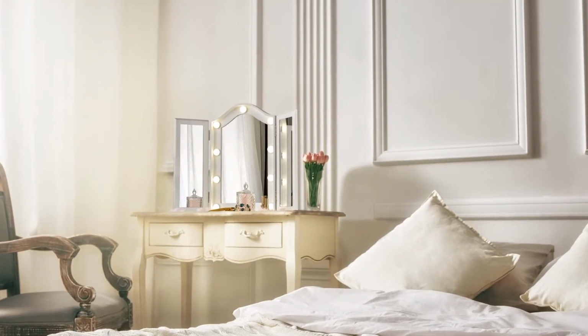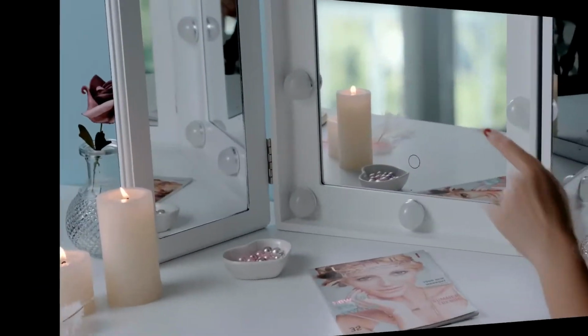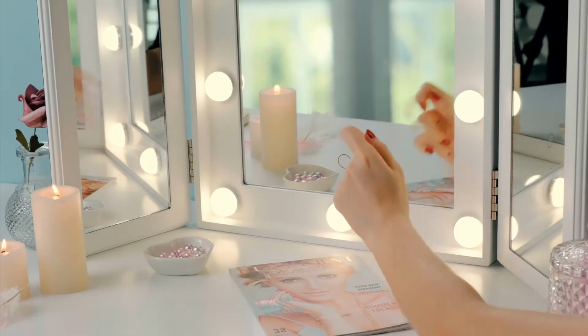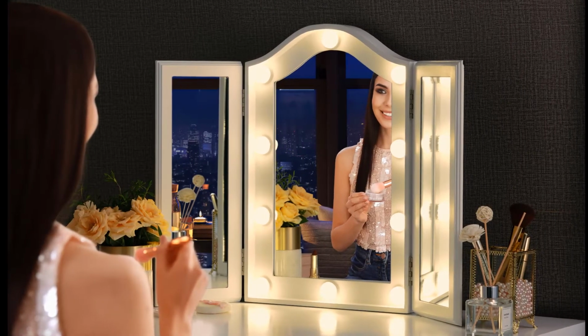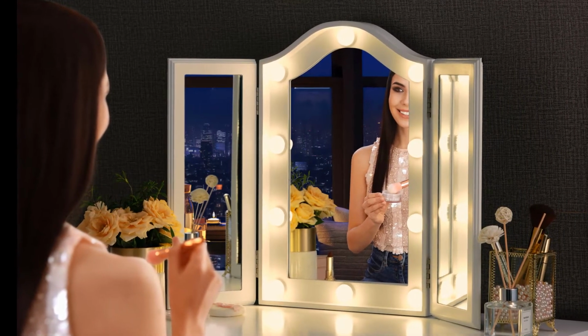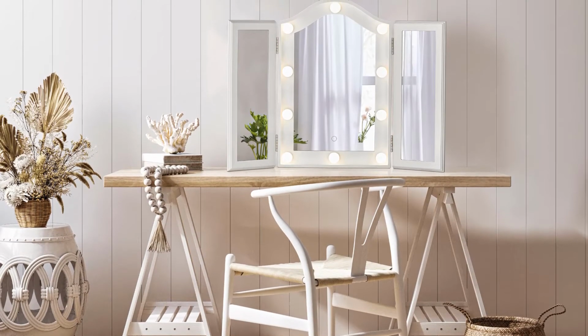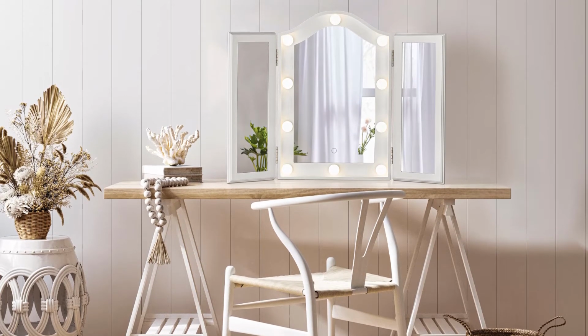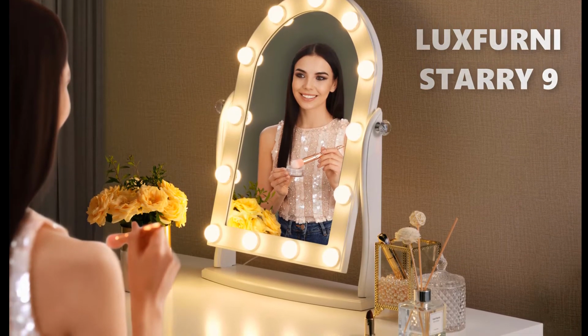What this mirror lacks in color temperature options, it does make up for the view. Adjust the brightness without turning the lights off with its sensor control adjustment. 10 ultra-bright LEDs with a 90 CRI rating provide the most accurate color rendition to your naked eye. If you're looking for a mirror that combines form and function, then you are in for a real treat with this. The next is the number 3, Luxfurni Starry 9.